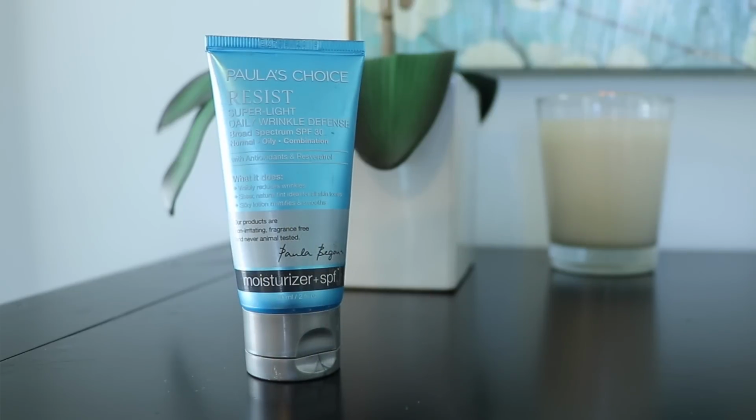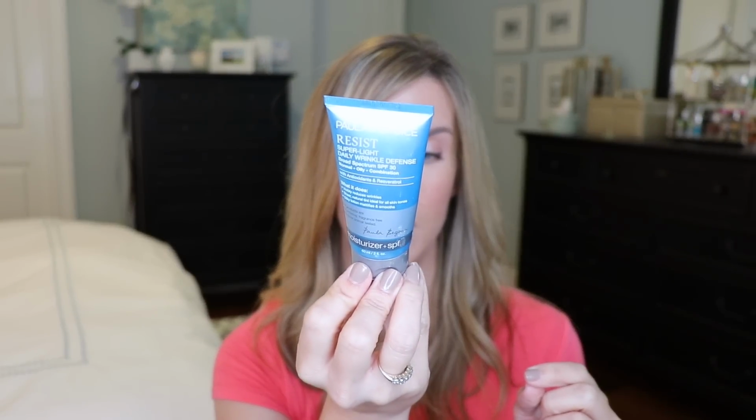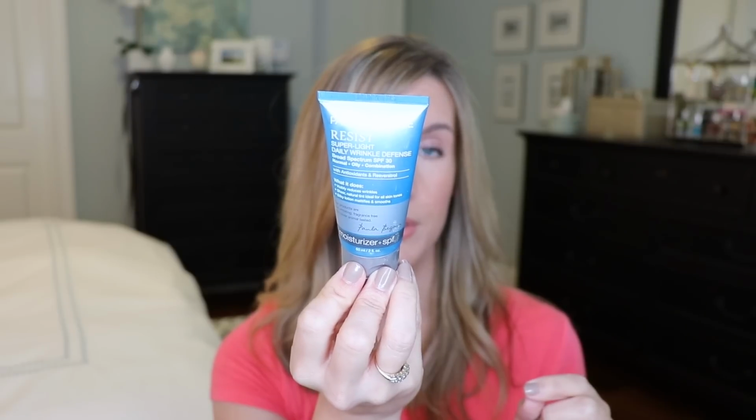And then after that, I moisturize, or I use my moisturizer plus primer. So I'll go ahead and tell you what that is. If I want to use just everything in one step, which the majority of the year, unless it's the dead of winter, I can use Paula's Choice Resist Super Light Daily Wrinkle Defense with SPF 30. It has antioxidants and resveratrol in it. This says it actually visibly reduces wrinkles. Its sheer natural tint is ideal for all skin tones. It mattifies and smooths. It actually can work as a primer if I need it to do that too, and it's a mineral sunscreen. This is an all-in-one. It runs for about $33 when it's not on sale, and it's 2 ounces of product.